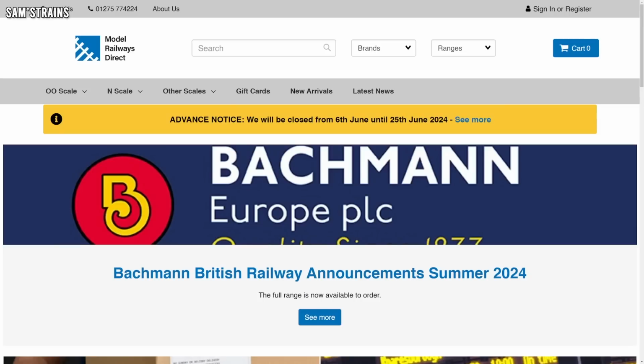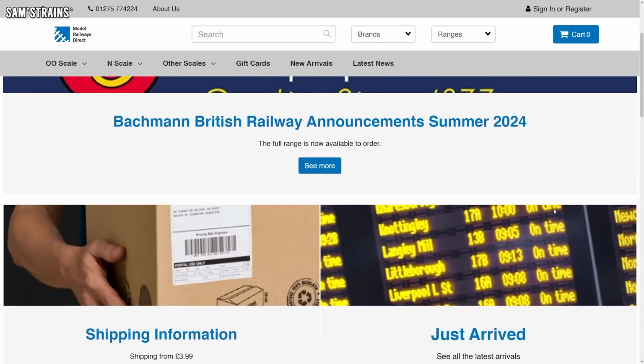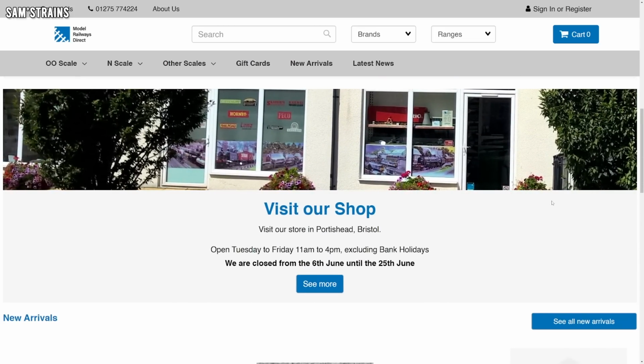The second dispatch was by Model Railways Direct, who sent theirs out at 9:35 AM on the Thursday morning. Now their advertised opening time isn't actually until 11, so that's an hour and 25 minutes before they opened the next day. Pretty impressive. They also sent theirs out on Royal Mail 24-hour, so first class postage. They were the only retailer to do that, and they actually charged a little bit less than most of the others, and this one did indeed arrive with me first.